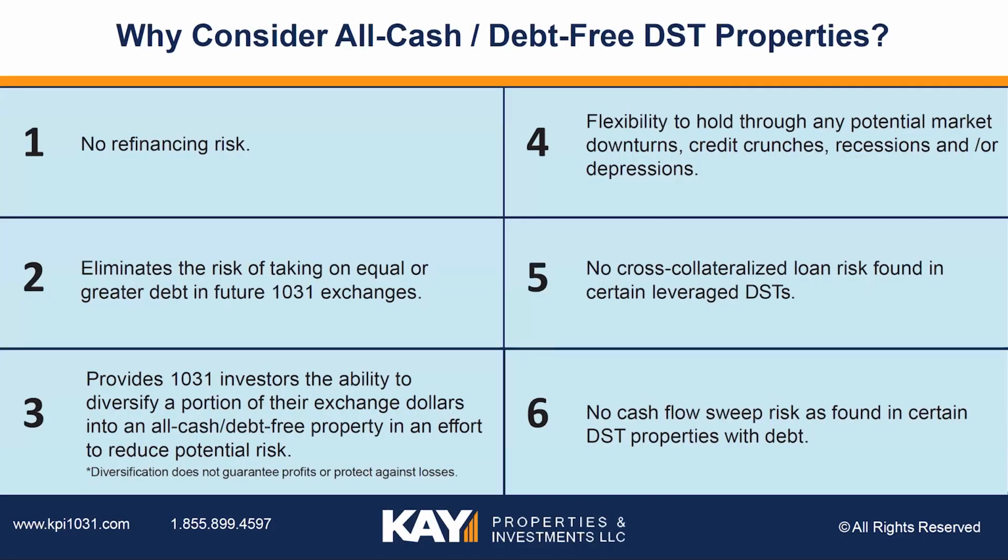So if you don't have to have a loan on the property, if your relinquished property didn't have a loan on it, or if you are just considering a cash investment in DSTs, the beauty of the all cash debt-free DST properties is you never have to worry about refinancing. You don't have to worry about taking on equal or greater debt in the future. And I'll explain what I mean by that one.